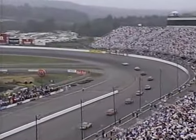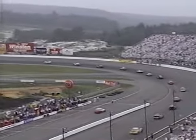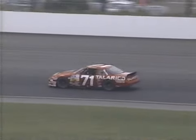Welcome back to New Hampshire. Mike Joy with Buddy Baker and Darrell Waltrip. Glenn Jarrett and Randy Pemberton in the pits. Two cars being held for passing under the caution. Here's a look at Bobby Dragon.